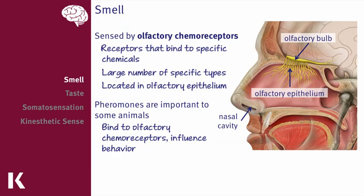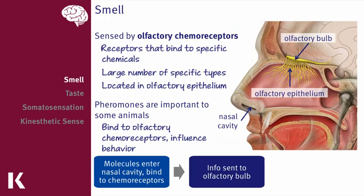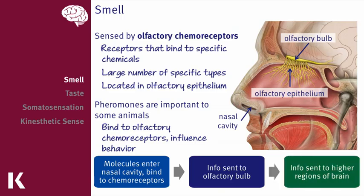So to summarize the smell pathway, we have molecules that enter into our nasal cavity through the air that we breathe that bind chemoreceptors on our olfactory epithelium. This will start a nerve signal that will be sent to the olfactory bulb, and this bulb will then relay that information to the higher regions of the brain. One important thing to remember for the MCAT is that our sense of smell is the only sense that will not be filtered through the thalamus. It can go directly to the higher regions of the brain.